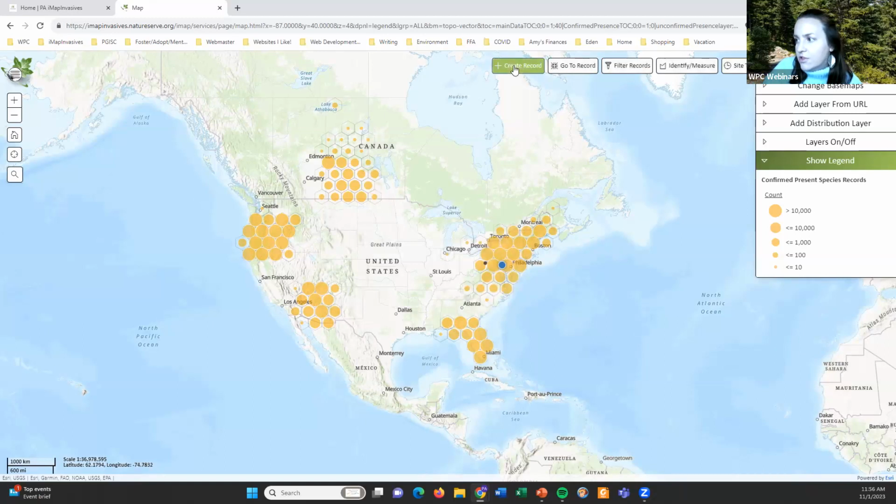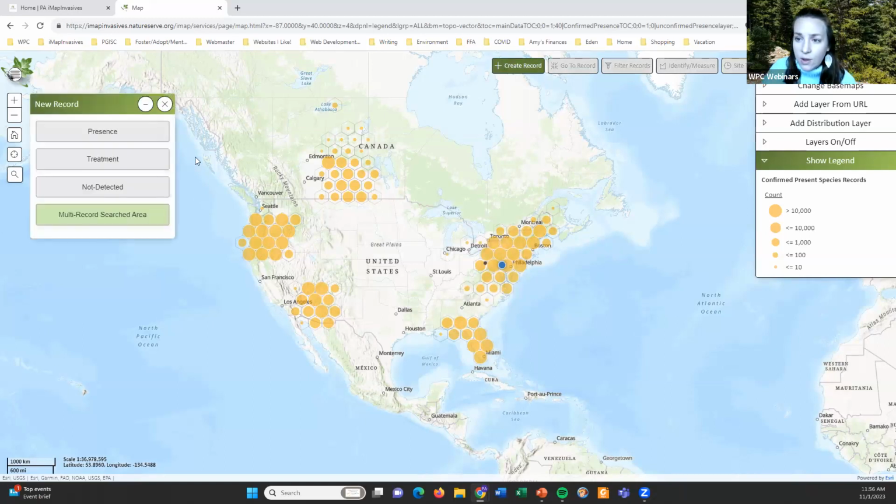Okay, so I'm going to run through very quickly and create a presence record here in the online platform so folks can see the process to make that happen. If you click on create record, here you can see you have the ability to create presence, treatment, not detected, or a multi-record searched area, which is essentially being able to create multiple record types, presence, treatment, not detected, all together at the same time.